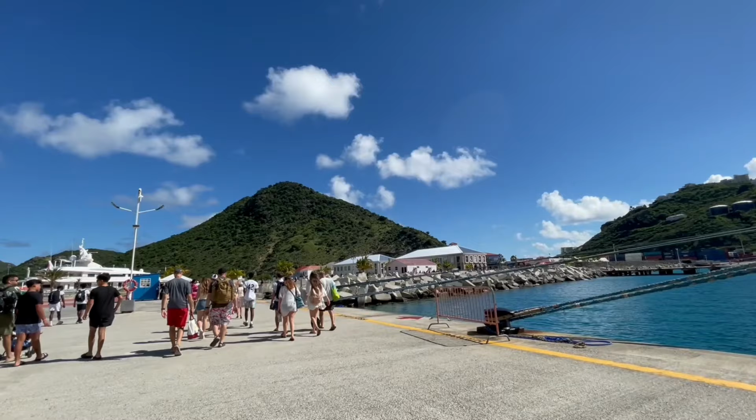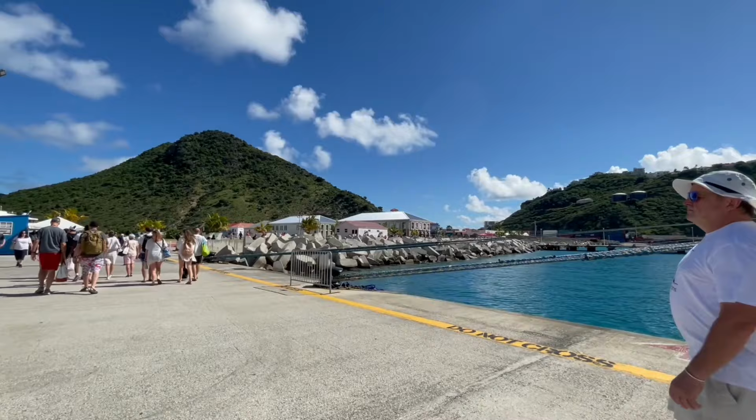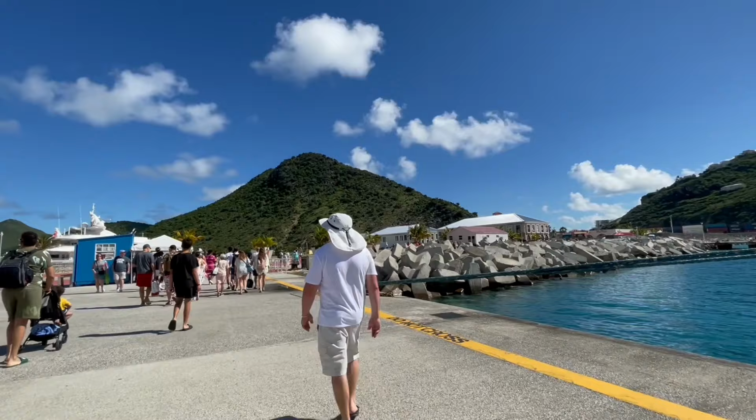So the water taxi was $7 round trip, which was pretty good, and it drops you right off at another beach. There was another cruise ported here again, so there were a lot of cruises at this port. You don't have to worry about getting back. It takes you over to this beach.